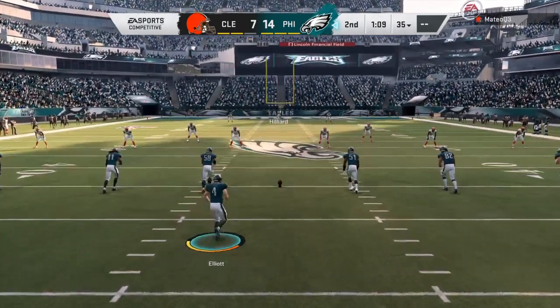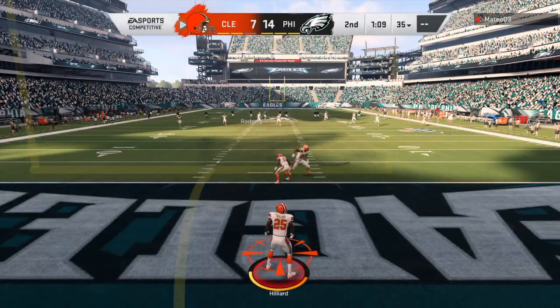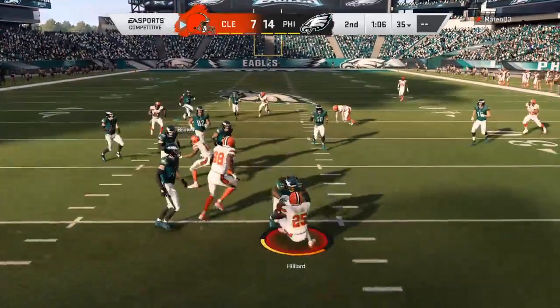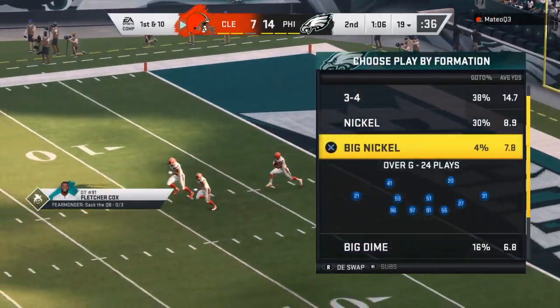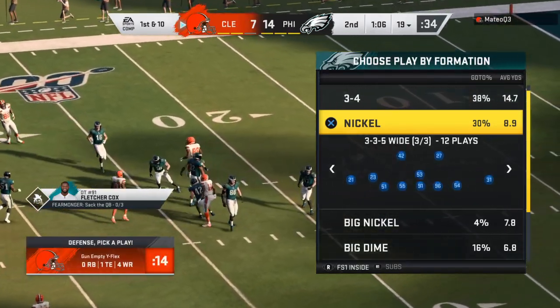Now after the touchdown, here's Elliott on to kick it away. That'll be taken in the end zone. And he'll take it back to about the 19-yard line. The Browns take over 1st and 10 at their own 19-yard line.